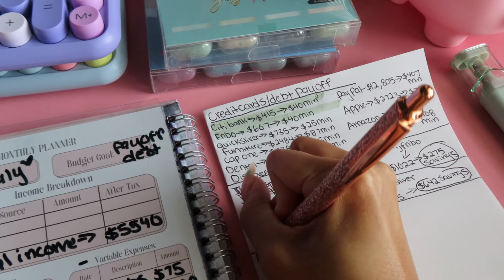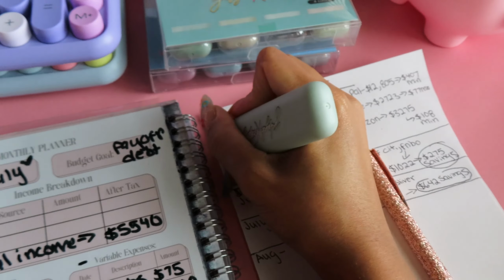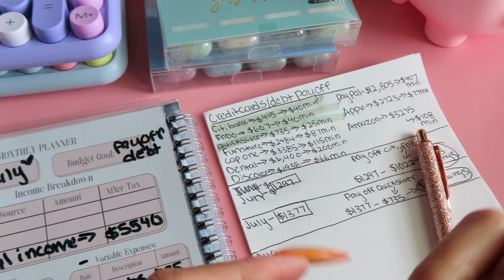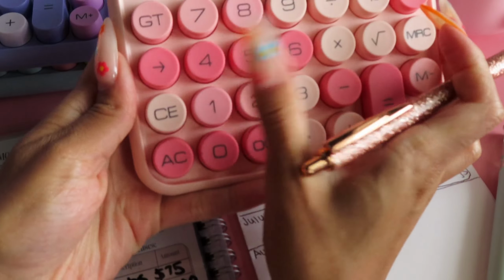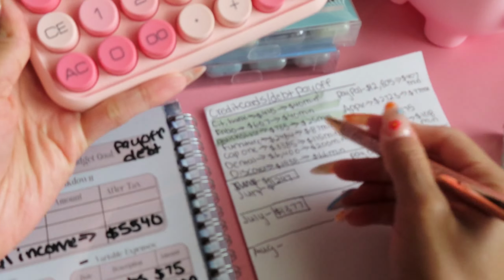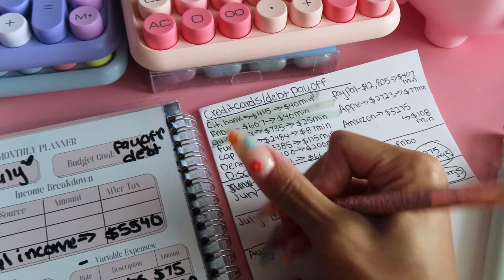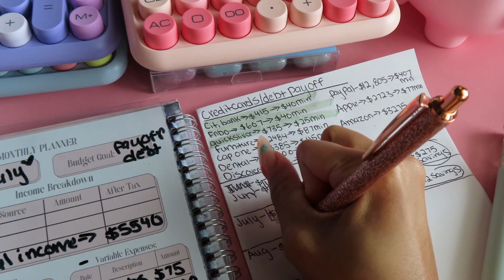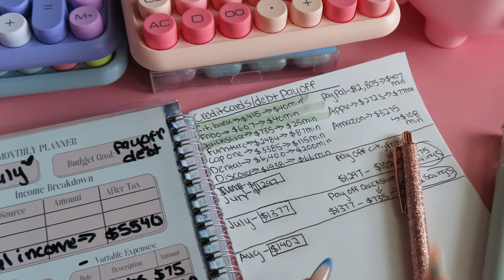So starting August, the Quicksilver minimum of $25, we're going to go ahead and add that back into this $13.77, because that's the money we have left over after bills and expenses, and we no longer have to pay that minimum anymore. So $14.02 is going to be our new cash surplus starting this August.